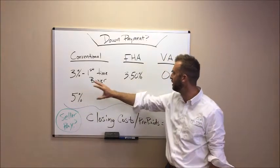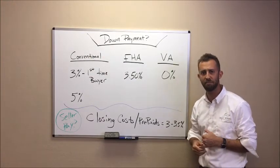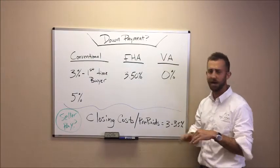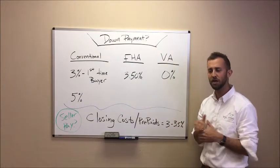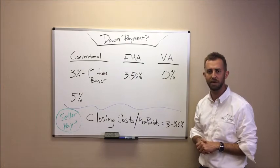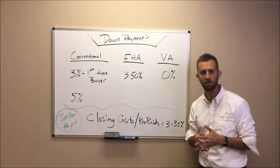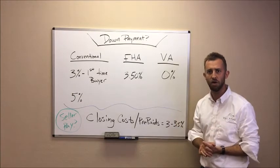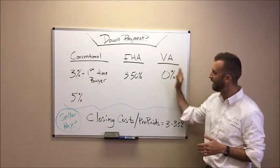All right, so that's conventional. FHA over here, the minimum down payment we have is 3.5%. That doesn't matter whether you're a first-time home buyer or not. That is just the requirement of FHA, that you have to put in at least a minimum down of 3.5%. VA, if you served in the military, you're honorably discharged, you can get a VA loan and purchase property with 0% down. All right, so that's down payment.